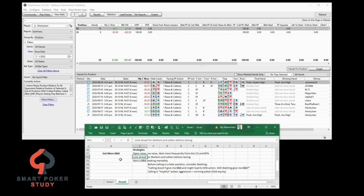Always look ahead for 3-betters and callers before you come in for the raise. When you raise and you're looking for a bread and butter spot, you don't really want to face a 3-bet most of the time, unless you have pocket aces or kings, right? You'd prefer everybody just call you. Not everybody. 1 or 2 players just call you, as opposed to facing any 3-bet. So look ahead for that possibility.